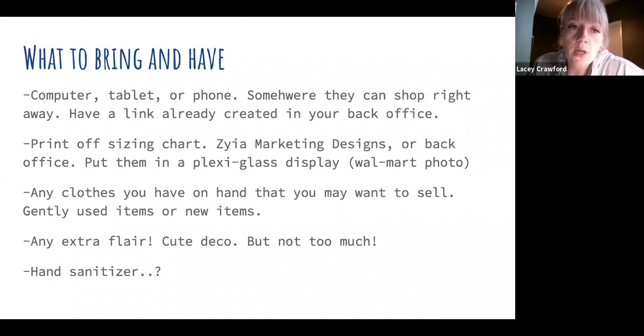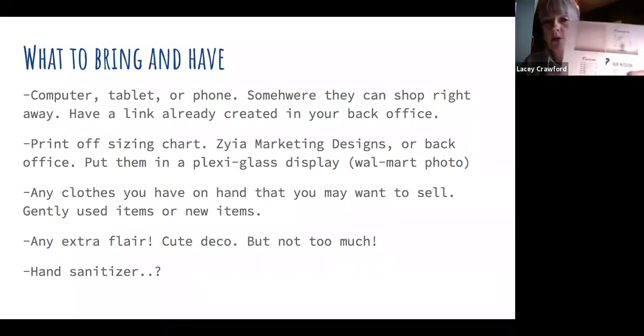And then I would also print off a sizing chart, which I have. There's a ton of different ones. There's some in the back office. There's also the Zaya marketing designs. And then, I don't know if you guys can see this. Let me know if you can't.